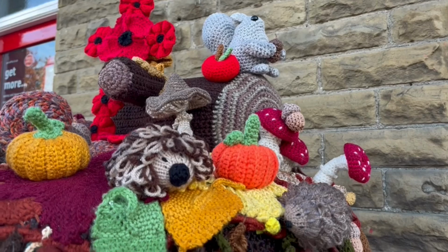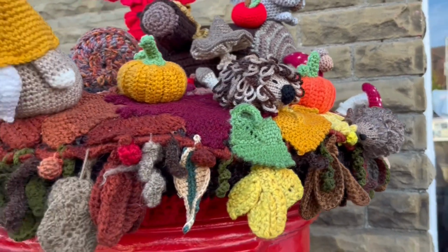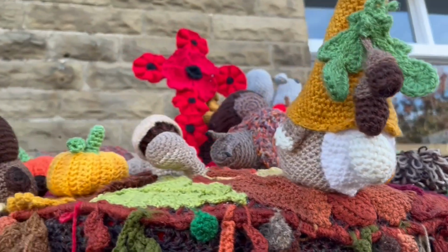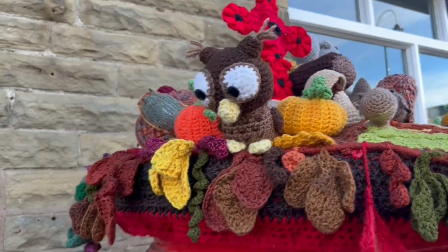Also, I had to share with you this beautiful postbox topper. Look at all this amazing work, all of the autumnal fun in this. This was in the village of Denby Dale, which is the next village down from where James's parents live.